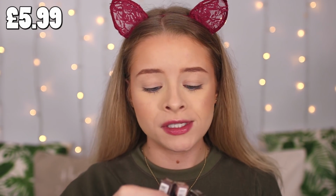Then for my eyebrows, I've got these, which are the Barry M dual-ended brow wands. I think I'm going to go for the shade light because the shade medium was really quite dark. However, I think this one's going to be a bit too light for me because I like to do my brows a bit darker. So it's got a pencil on one side, quite a thick triangular pencil, and then it's got a tinted brow gel on the other side, which I love.